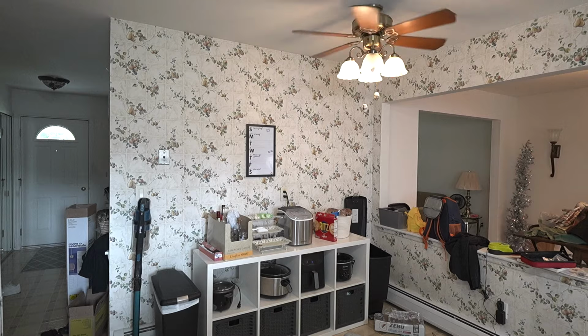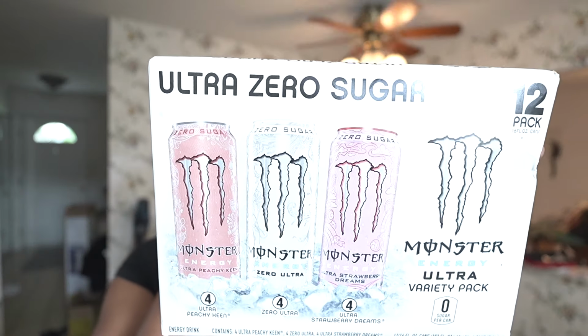So that was everything that I bought from Aldi this week. I'll show you a few other things that I had to buy. At Meijer, I bought this variety pack of Monsters for James. It was around $22 plus deposit.